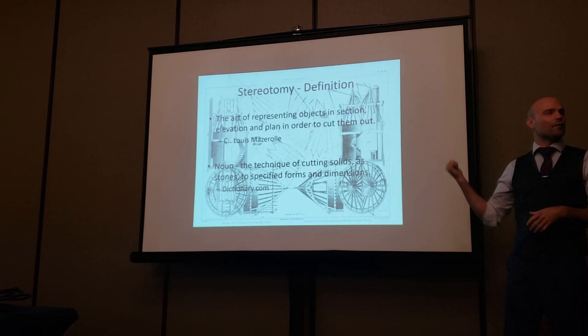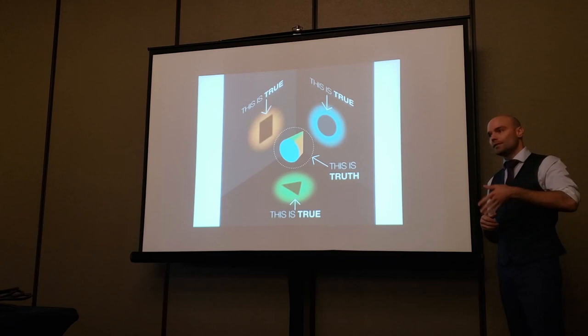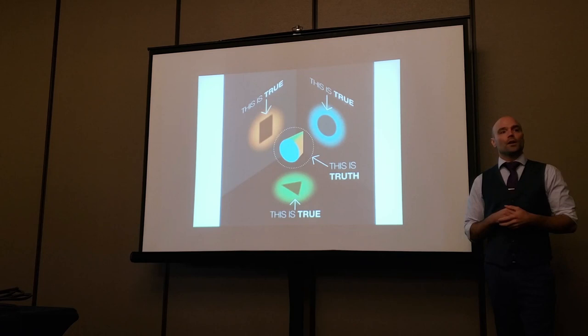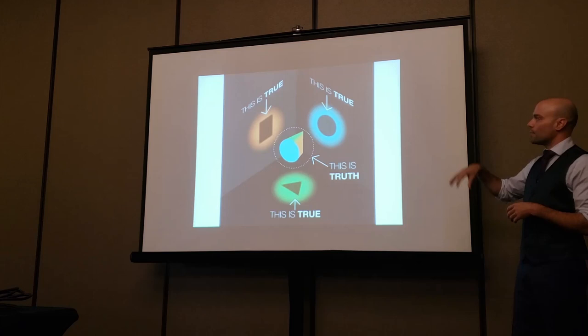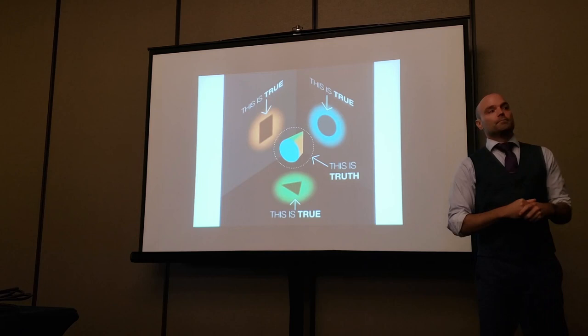So stereotomy, what you're really doing is you're taking a look at an object in your mind, and you're trying to section this or look at it from multiple perspectives to try to define it two-dimensionally. So this is just a great example of, you have this object, and by representing it two-dimensionally on its three surfaces or four surfaces or whatever, you can combine these three views to recreate that shape. That's the essence of it.